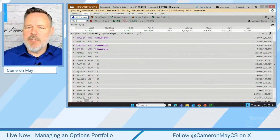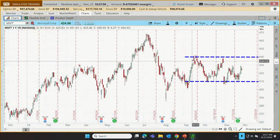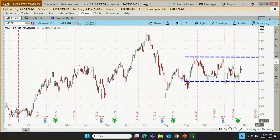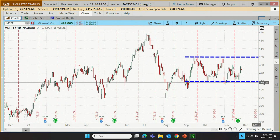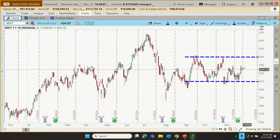So here's a typical condor construction. Let's go to our option chain. Oh, I skipped away from the Microsoft chart. I think you probably already know what I'm going to say. Let's say that our trader is looking here to December 20th, and they notice Microsoft has stayed mostly above 410 for the last several months. It stayed mostly below 440 for the last several months, and it's right in between those two levels right now.